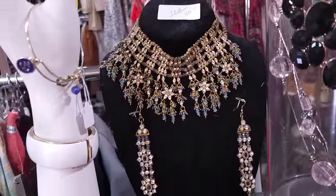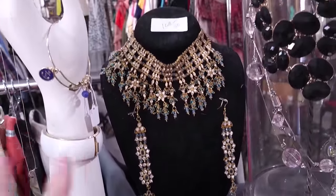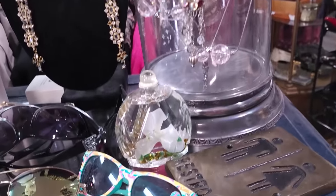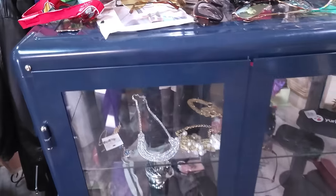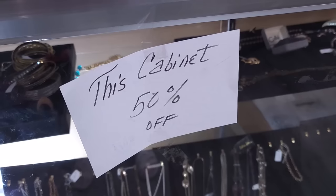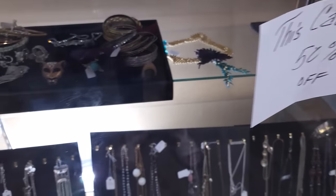I feel like Dawn of Hudson Vintage would have an absolute field day with the jewelry in this store. I'm going to have to get her out here to Vegas sometime and bring her here, because she would have a whole lot of fun. This is my love language right here. 50% off.